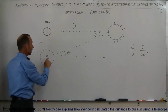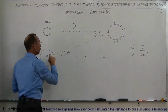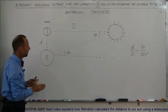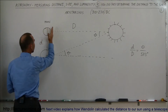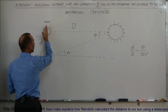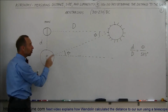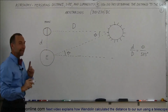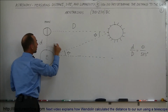And then he figured that the angle made from the sun to the Earth would enable him to figure out the distance to the sun. So what he had to do is wait until the moon was in the exact position where he felt that the shadow of the moon was exactly halfway on the left side and the sun side of the moon was exactly halfway on the right side. He then went ahead and looked at the position of the sun relative to the position of the moon, and he figured that this angle right here was an 87-degree angle.